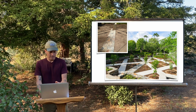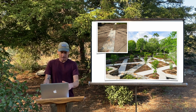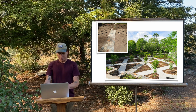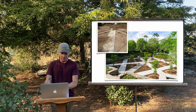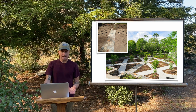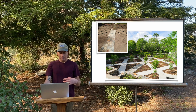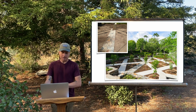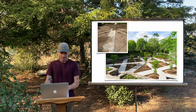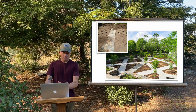In between the pathways that were laid down with decomposed granite, the decomposed granite looks almost like cement in this photo, but it's this really fine, almost white sand decomposed granite with shells broken in the middle. So it also has this really nice shine to it. And this makes all the surfaces permeable in the area.